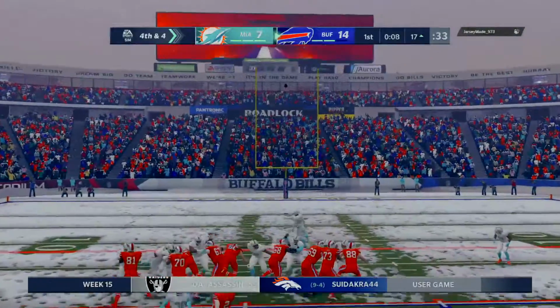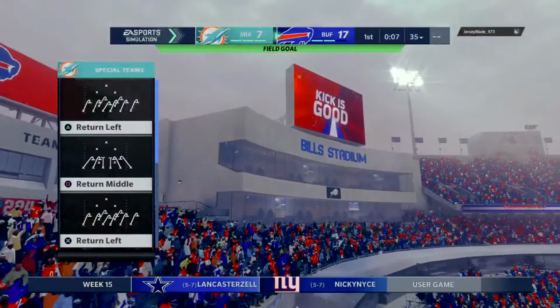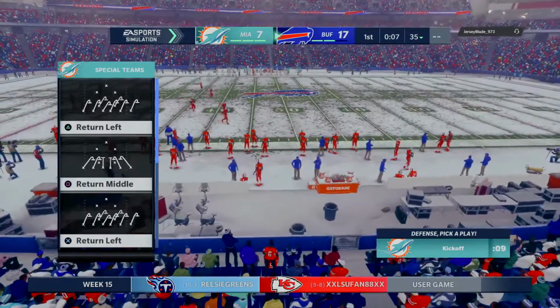34-yard attempt. The kick by Bass is good. And they will move up by 10 now, 17-7. So the drive stalls out inside the 15-yard line, but they do get 3.